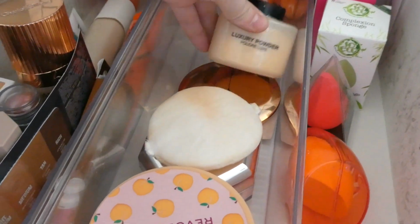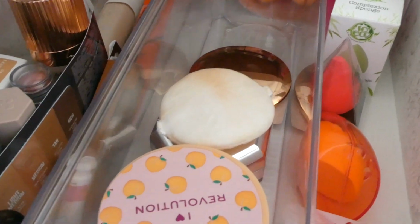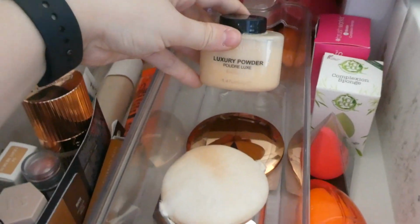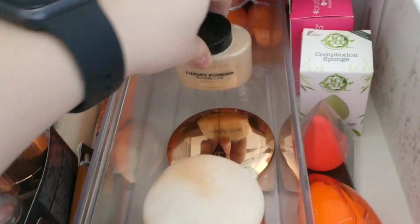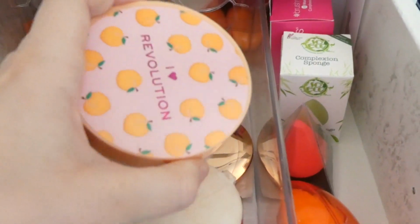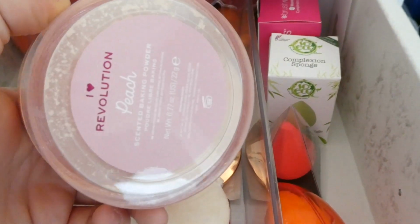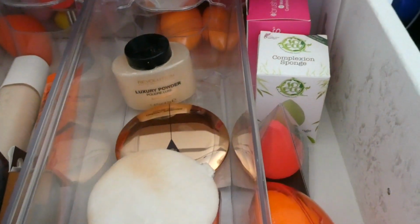So this Revolution Luxury powder, I think this is the banana one. I really like this powder, to be honest. I only ever use it when I'm fake tanned because it's the only time I can ever use it, so it's just in there for now. I really like this I Heart Revolution peach powder. It's one of my favourites for every day.